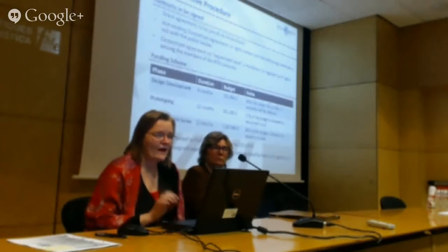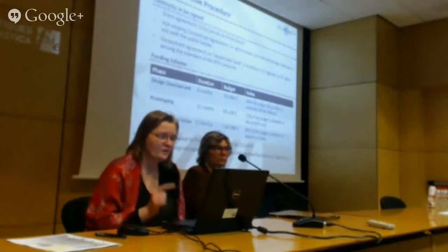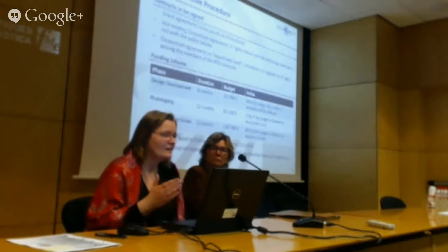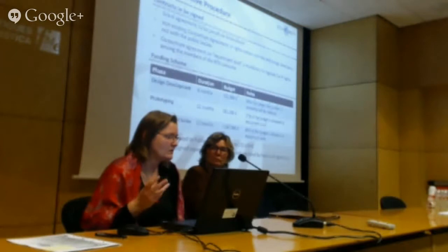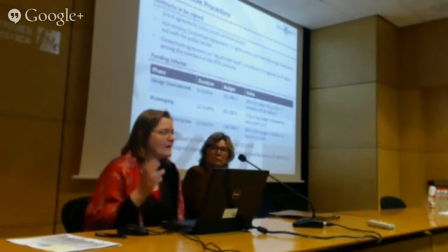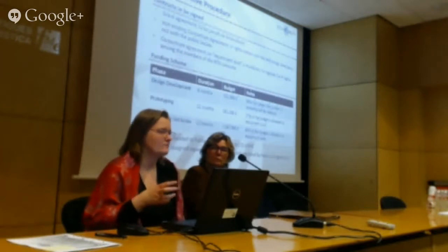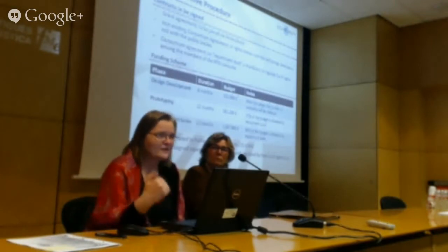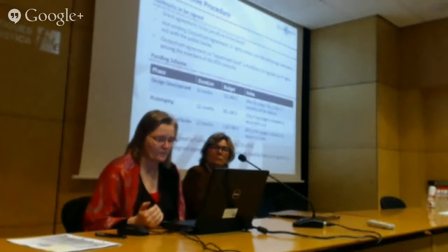Because it's still an FP7 project, you have either 75% funding or 50% funding on RTD. And you have a specific and different indirect cost model, working with flat rates or with actual indirect costs. This depends on the kind of institution that you are, and this will be validated with the European Commission.